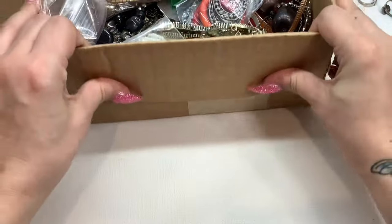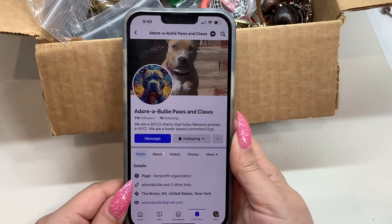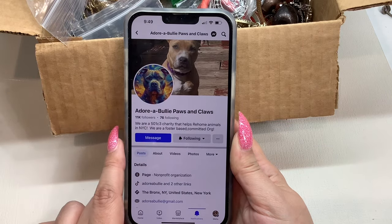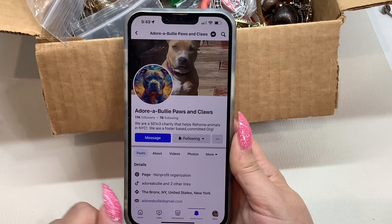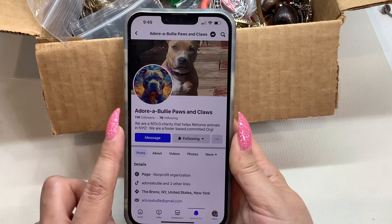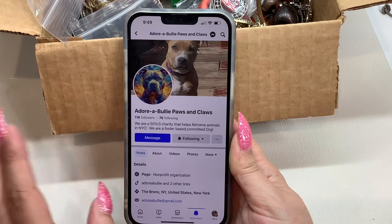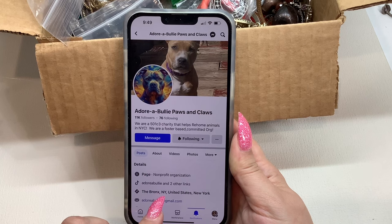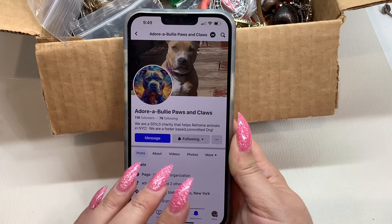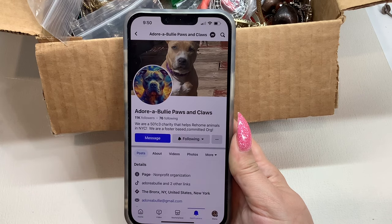And it's going to go to this rescue. This is the rescue that Dallas was rescued from, Nico was rescued from, and both of my sister's dogs. So this is Adora Bully Paws and Claws. It is owned and operated by Regina. I don't want to give out her last name, just in case, but she is based out of the Bronx, New York, which is about an hour from me. But adoptions can happen anywhere. You don't have to be in New York or in the Bronx.